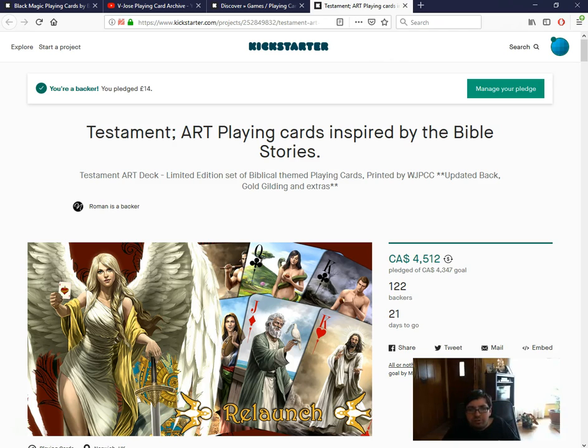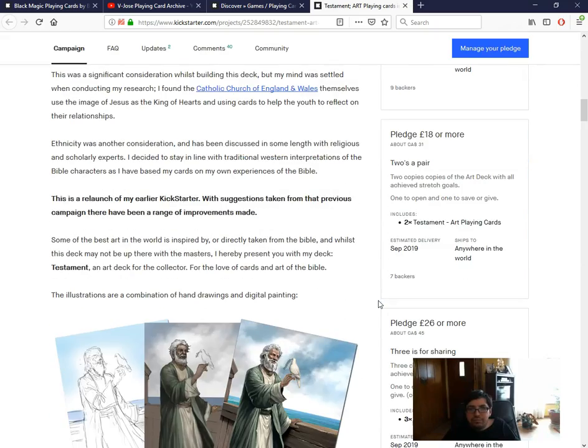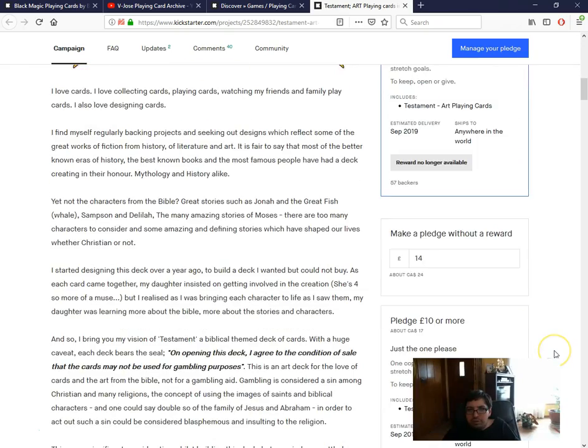They're going to be printed by WJPC this time. Also, updated back design, gold gilding, and extras. I got it on the early bird, £9 for one deck, which, oh my god, our currency is like twice the value of Canadian, apparently.